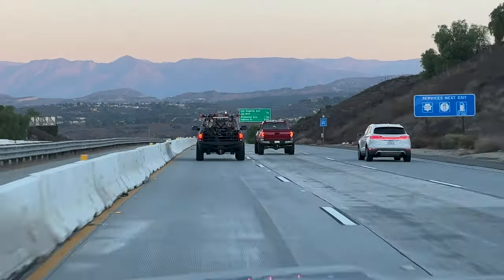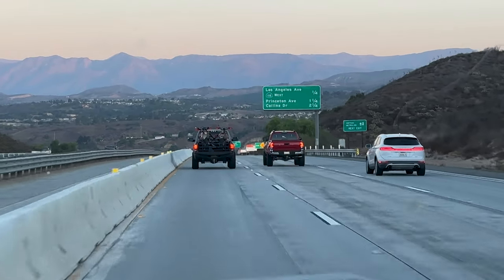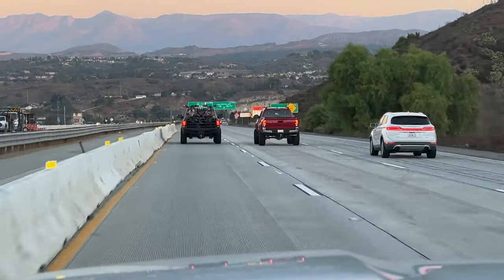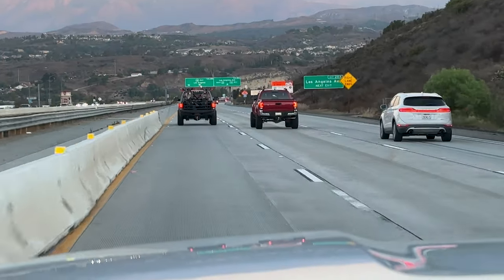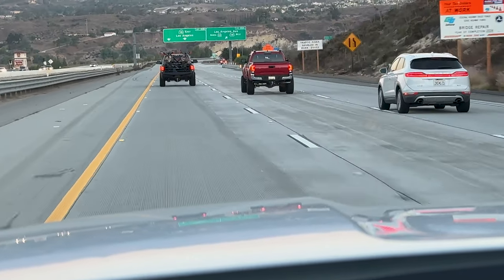It's Halloween weekend, so I'm sure there's going to be a ton of guys heading out. I got two KTMs in the truck in front of me, which is I originally was going to go to Gorman, and now I think I'm going to go to Rowher Flats, just to avoid, I don't know, lots of people.